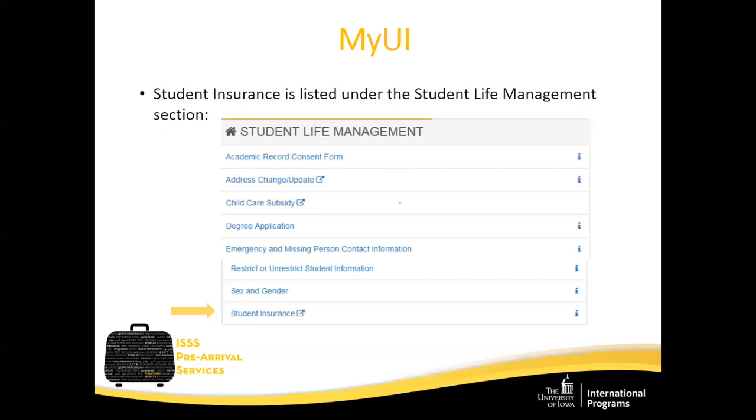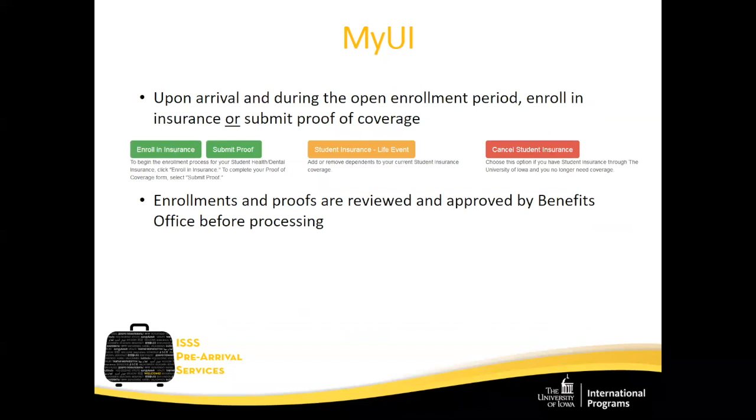It'll bring you to a page with a student life management section. Under that section, way at the bottom, is student insurance. And from there, you can enroll in the insurance or submit proof of other coverage. Those are the green buttons.